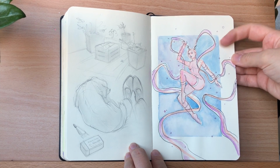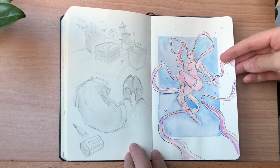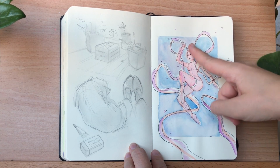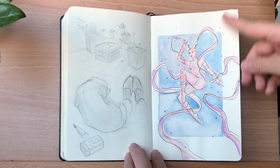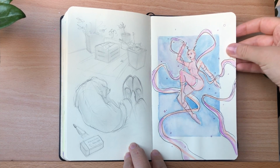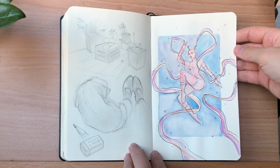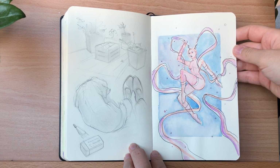Here I was thinking about some kind of illustration, but I don't like how it turned out. It's just a bit of watercolor and ballpoint pen, but I'm not sure. It's too similar to the reference and not very interesting, I think.